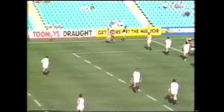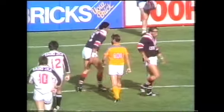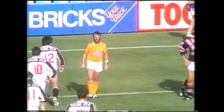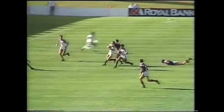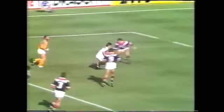Morris with a bit of a chance, but the referee's going to rule it forward. Here comes the touch judge. He's obviously seen something in back play there. Well, this is the reason why. And there you see the late tackle high. And that's the reason why the penalty was given.